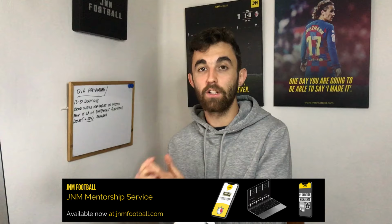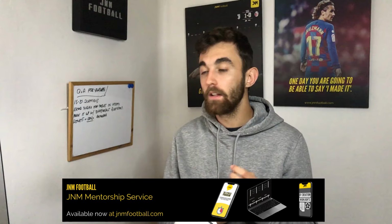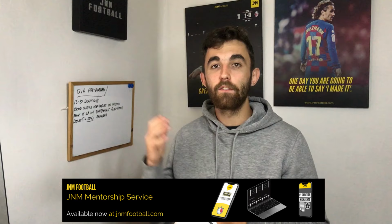Now from this video, I hope you can see the smaller details and the smaller reasons why Kevin De Bruyne is such a good player for Man City and Belgium. The small things he does, the scanning, the playing off 1-2 touches, and obviously having the ability to play off these different types of passes and crosses.